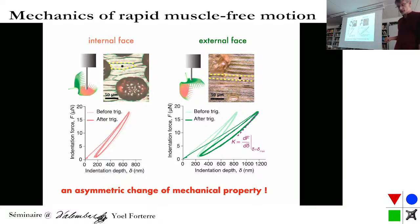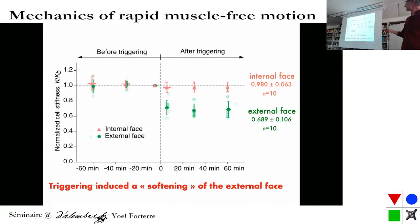And so we are pretty happy to see this first, and then you can repeat this, and this is systematic measurements on many traps as a function of time. What was nice in these measurements is that Jong-Gun managed to make measurements over a long time scale before, in order to be sure to have a reference value. Here in red, pink, it's the internal phase. Here in green, it's the external phase. And what you see is that indeed, when you trigger, there is this drop of stiffness of the cells of the outer layer. And this does not occur for the internal phase. And this is maintained. It's not a transient decrease of stiffness. It is maintained at least an hour during the measurements.